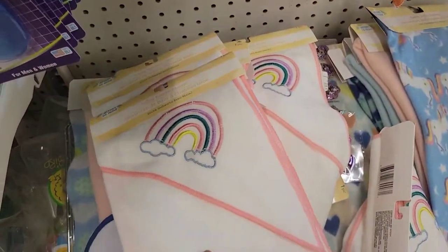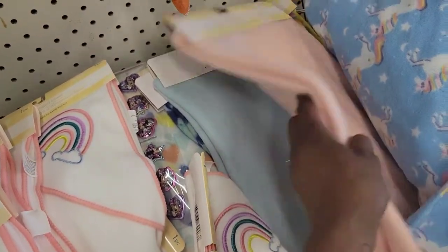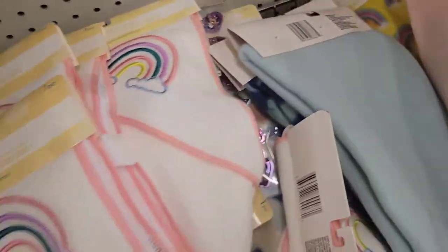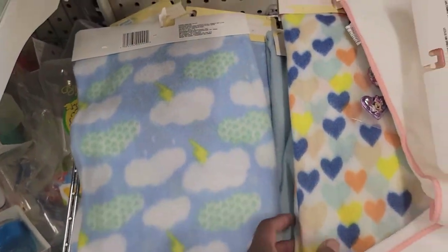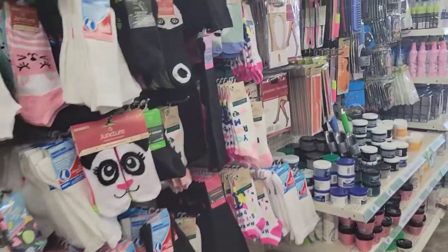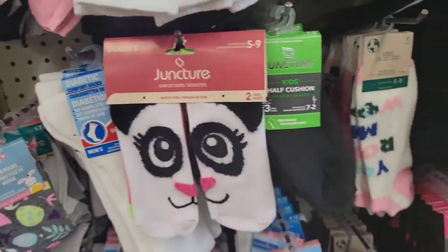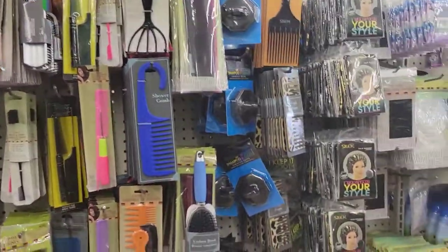They have pretty baby blankets, the rainbow blankets. They have the unicorns, the whale, the peach color, the blue and green, the yellow with the rainbows. So pretty. They have cloud blankets, heart blankets. I just have some more socks. Look how cute are these. Really cute. Have just more hair products here.